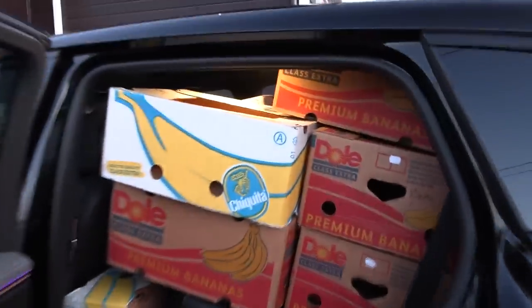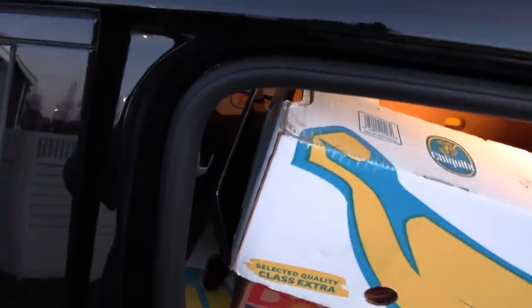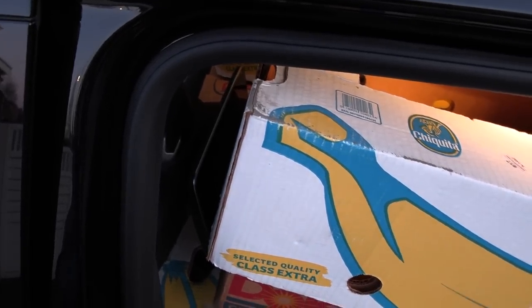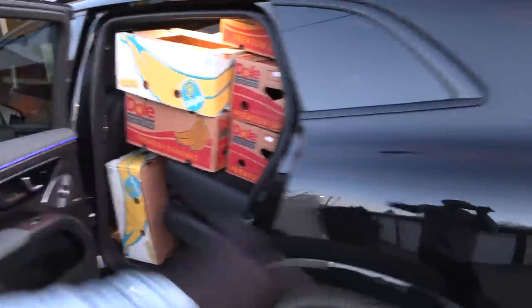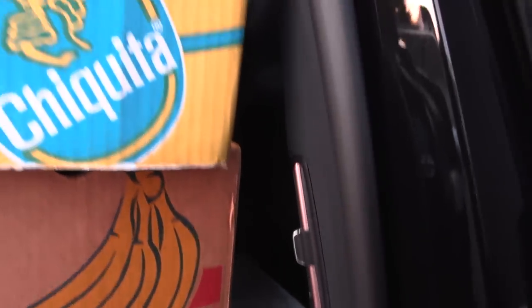I tried to put in as many as possible without ruining the interior. Yeah, you see, all the way to the top. Let me show you here. I don't know if you can see it there. That screen takes up some valuable space. And you cannot remove that screen, so it kind of limits how many banana boxes you can put in there. Here we try to put in as many as possible. Same here on this side. That freaking screen there, man. You see it? Okay, whatever.